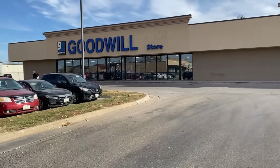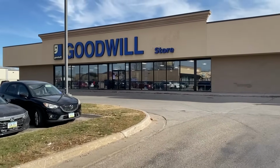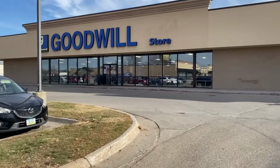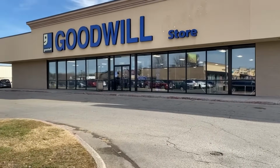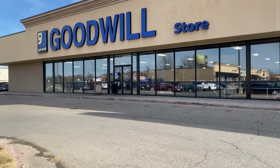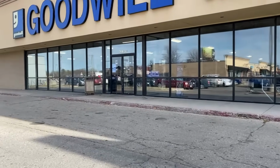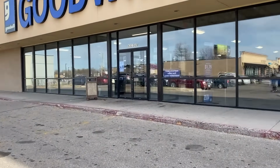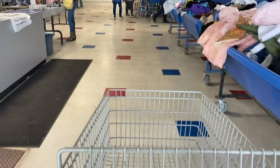You guys, Mother Nature must be in a fantastic mood today because it is flipping gorgeous here in Iowa. Like gorgeous. The sun is shining. It is really warm. I'm loving it. And I see some carts. Oh my goodness. And I just got here and they're taking away hard goods.